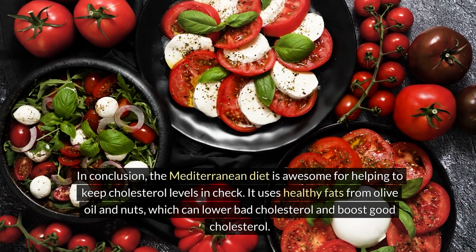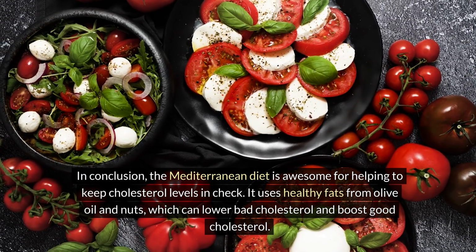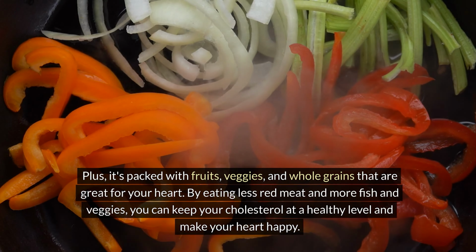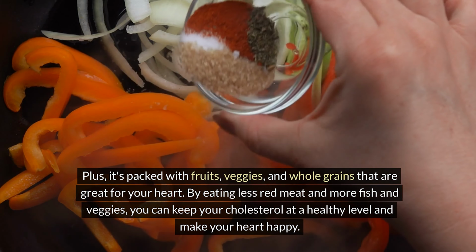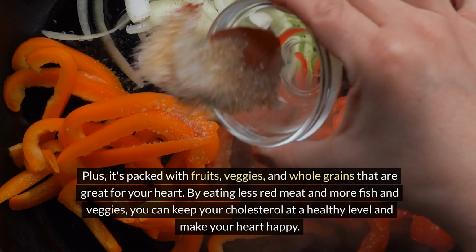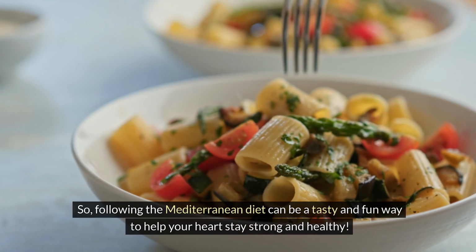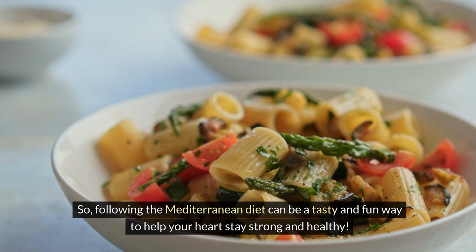In conclusion, the Mediterranean diet is awesome for helping to keep cholesterol levels in check. It uses healthy fats from olive oil and nuts, which can lower bad cholesterol and boost good cholesterol. Plus, it's packed with fruits, veggies, and whole grains that are great for your heart. By eating less red meat and more fish and veggies, you can keep your cholesterol at a healthy level and make your heart happy. So, following the Mediterranean diet can be a tasty and fun way to help your heart stay strong and healthy.